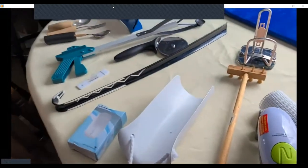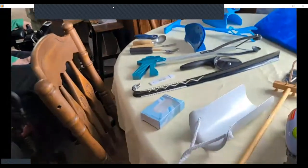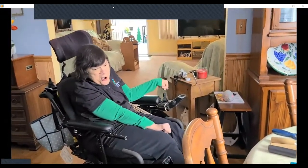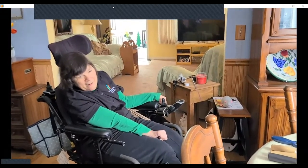Love it. How about this one? You put your sock over the end of it, without the string on it, and then you stick your foot in the hole and pull it up, and the sock goes right on your foot. Perfect, perfect.